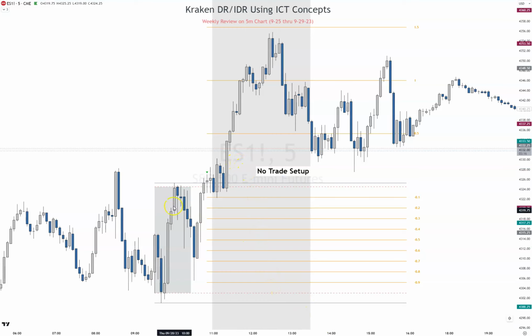You could have. I would not have taken this though, because this right here is a breaker block. It's just huge. Consequent encroachment was probably about this line, and you could have entered right there. The problem is I didn't see that, and it's very cherry picked to say here's how you would have entered. So you could have taken this trade if you saw that, because you got a low, a high, a lower low, price trades through it right here, and then back into it, you can take your trade.